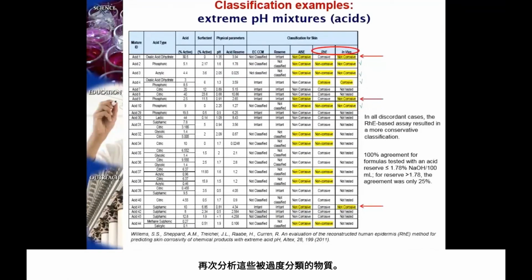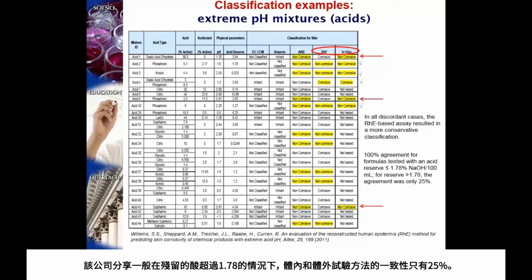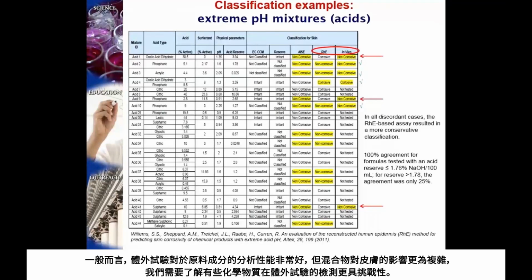Again, performing an analysis of the identity of those over-classified materials, the company shared that in general, for an acid reserve that is more than 1.78, the agreement between the in vivo and in vitro method was only 25%. So we isolated chemistries that may be over-predicted in vitro compared to the animal data. In general, the in vitro assays perform very well for ingredients. Mixtures are more complex in their impact on the skin, and we need to be aware of chemistries that are more challenging to address in vitro.